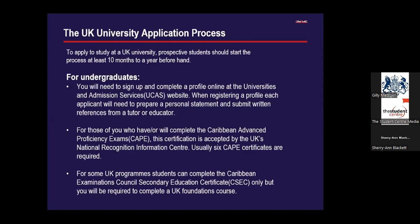And for those of you who have or will have completed the Caribbean Advanced Proficiency Exams, or CAPE, this certification is accepted by the UK's National Recognition Information Centre, and usually they accept 6 CAPE certificates to move forward. But for some UK programs, students can complete the Caribbean Examinations Council Secondary Education Certificate, or CSEC only, but you will typically be required to complete a UK Foundations course as well. So that's something to be aware of.